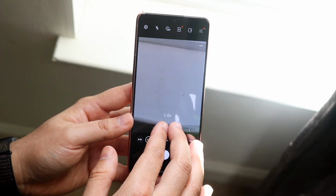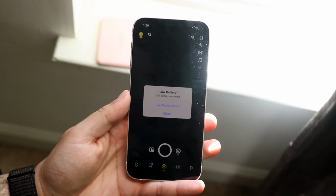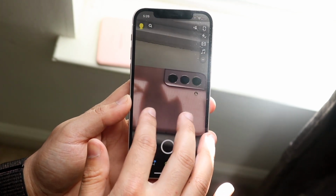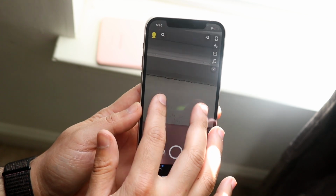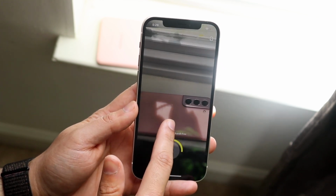Now it may look a little bit more glitchy on the camera that I'm using, but let me switch to my iPhone now. So if I go into my iPhone, okay, low battery, whatever, just look at how much smoother it is to zoom in and out. I mean, that is worlds behind. How is it still that Snapchat on Android is not as smooth as iOS? It makes no sense to me. Just look at how smooth that is. If I go in here, it just looks so smooth. It doesn't look choppy at all.